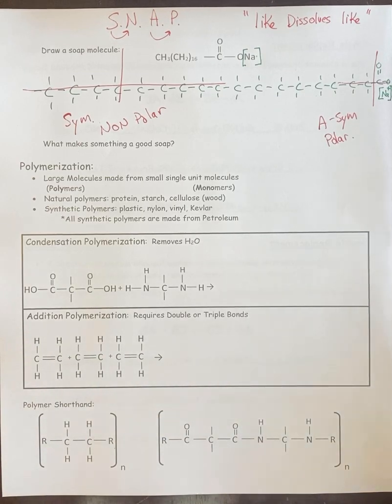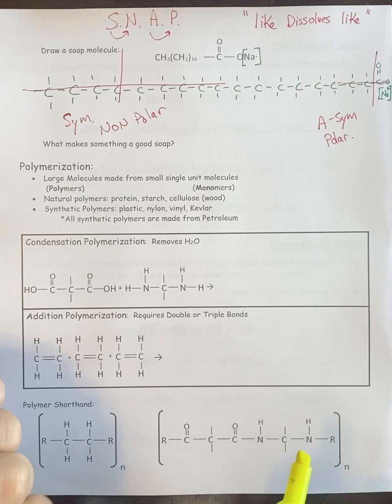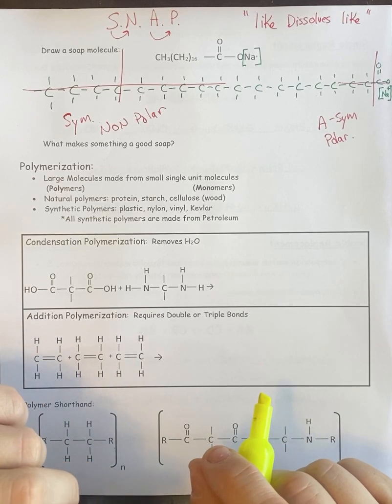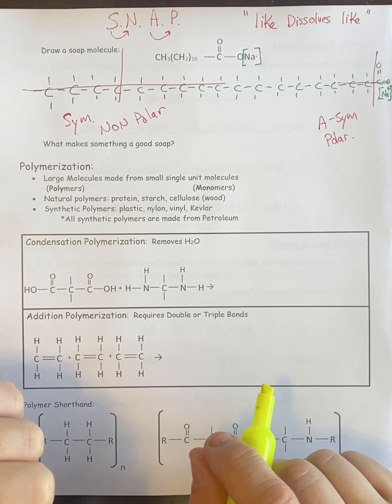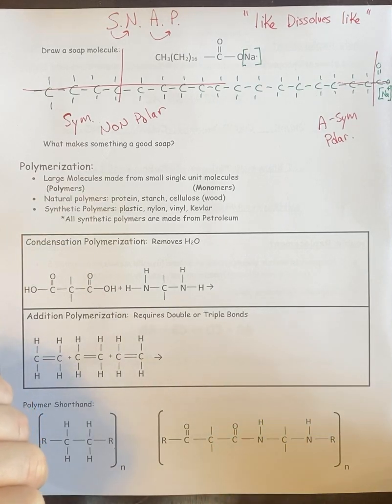Now we're going to talk about polymerization. So polymerization, if you've ever watched Yu-Gi-Oh, it is the same thing. It is literally taking small individual molecules and linking them together to form larger, bigger molecules. Now, obviously in the cartoons and in anime and things like that, they usually merge themselves into a larger, stronger, different thing. In chemistry, it's not so exciting.